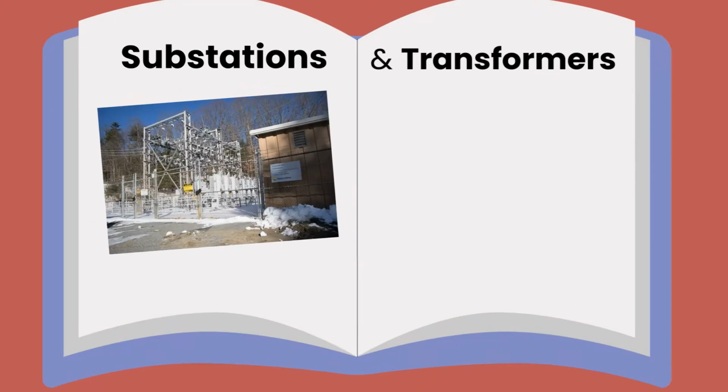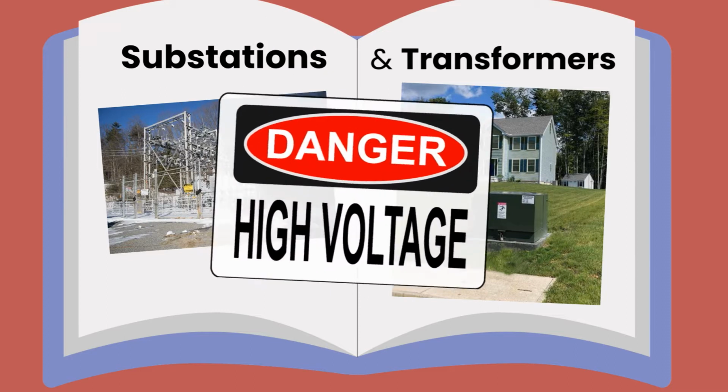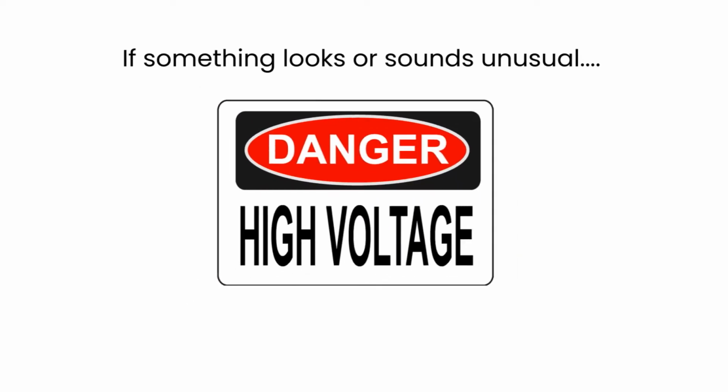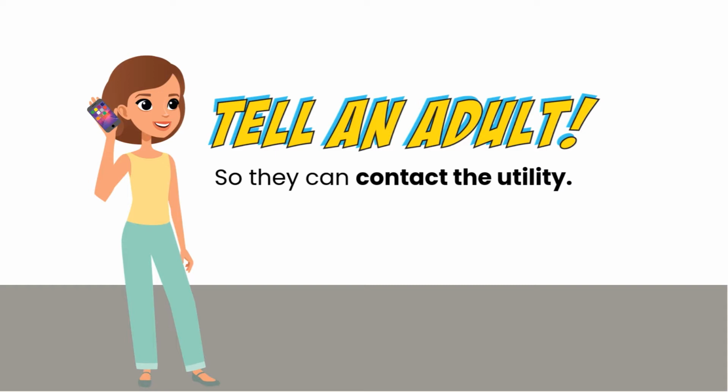Never play near or enter an electric substation or open a ground-level transformer. These electric utility devices are locked, so only specially trained workers can operate them. If you see something that just doesn't look right or sound right, be sure to let a parent know, and they can contact the utility company.